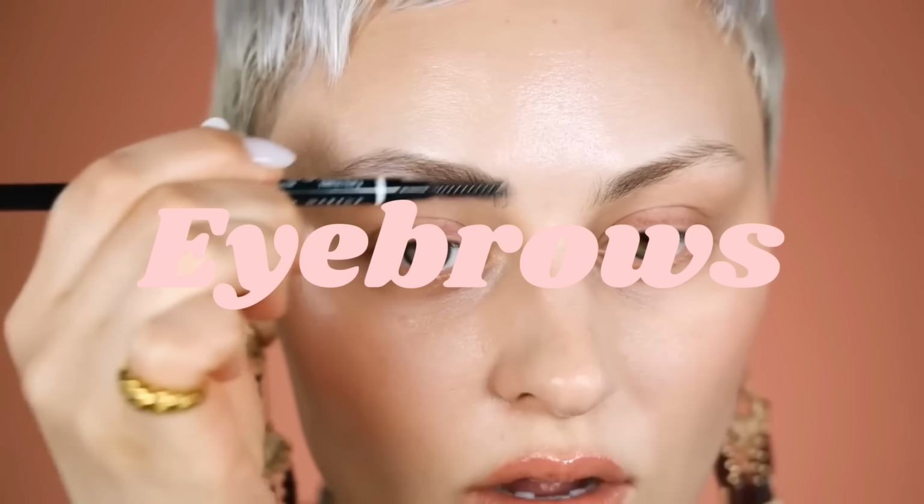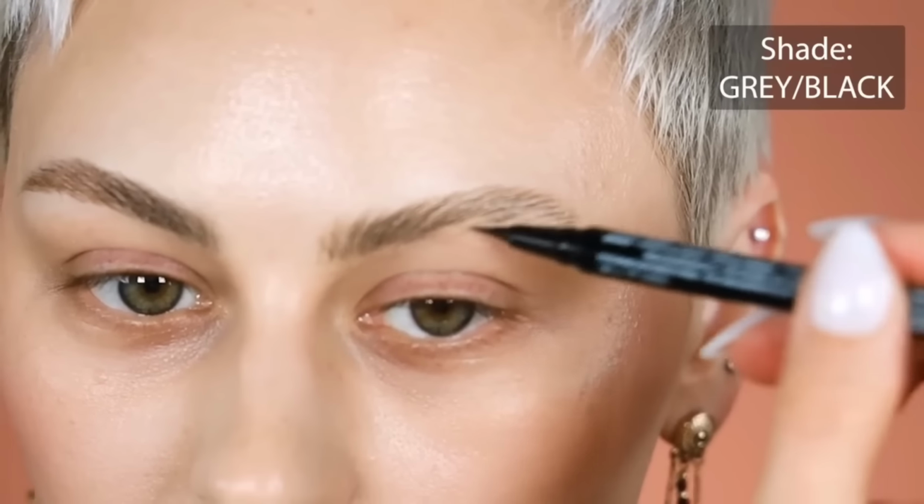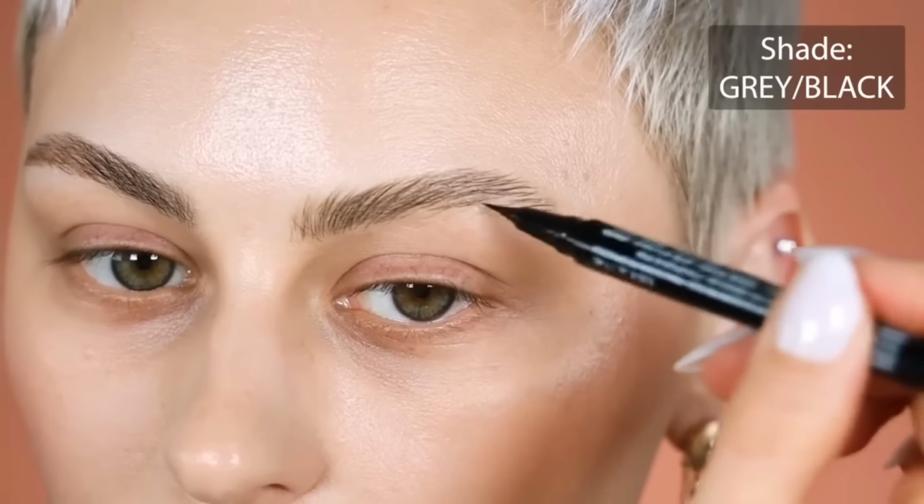When it comes to eyebrows, less is more, so avoid overdoing them, as it can quickly take you back to the trends of 2016. Instead, focus on filling in sparse areas with hair-like brush strokes and use brow gel to mimic the effect of natural hair, ensuring your eyebrows look defined yet natural.